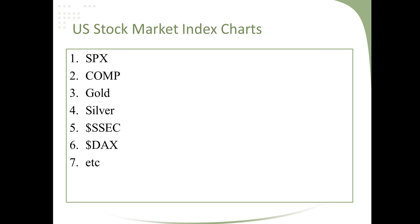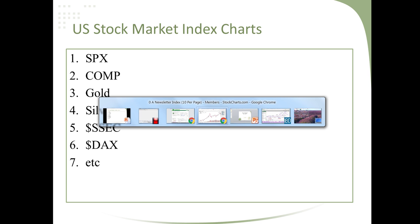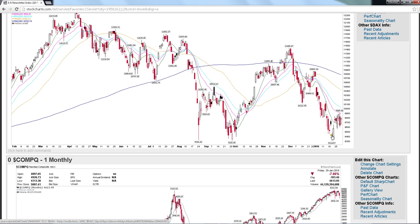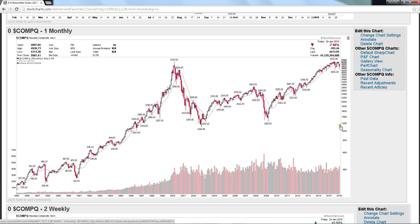I'm going to show you the market indices and their charts. First is the German DAX index. It had a rebound last week, but the German index is still in a downtrend.